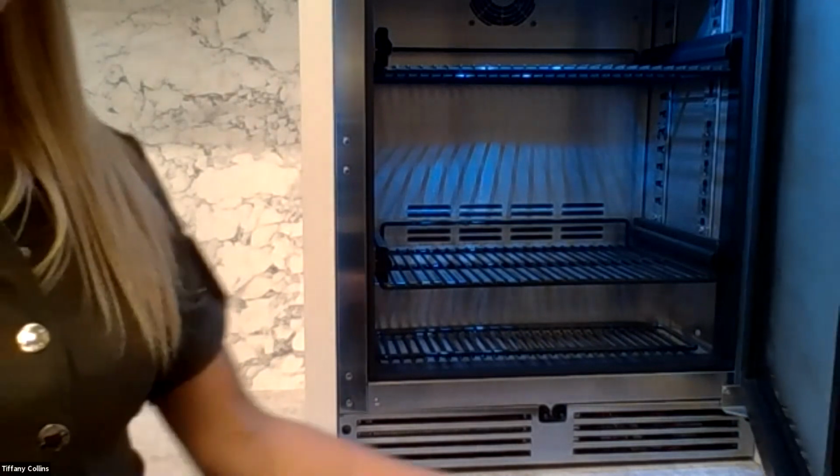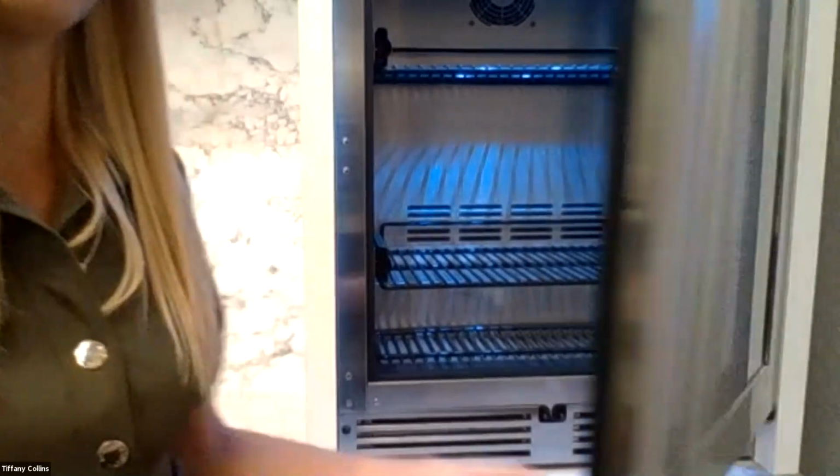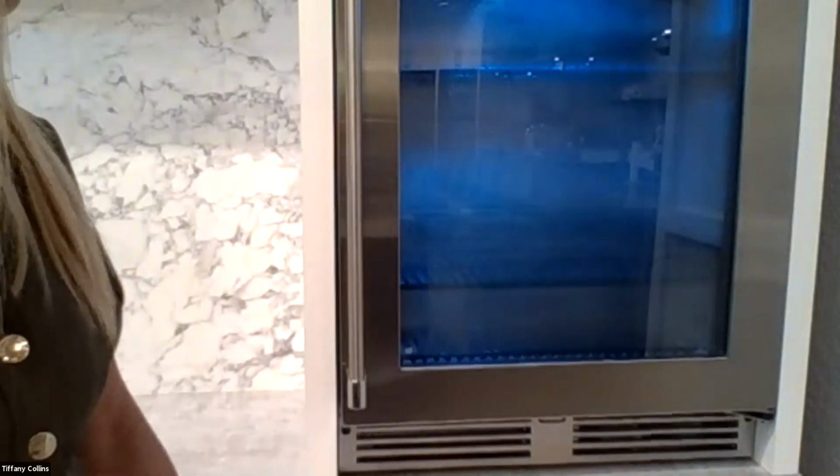So that's the alarm that will sound once the unit is open for a minute. And then once you close it, it turns off.